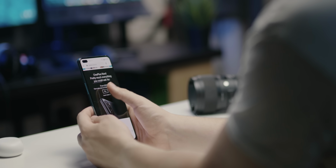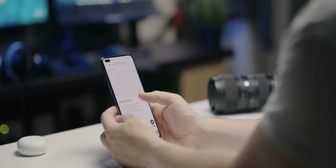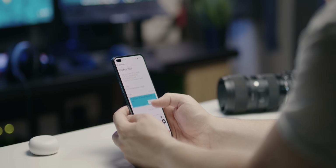Because at the end of the day, the OnePlus Nord is just another mid-range smartphone, but it's running OxygenOS, and that provides more value than a spec sheet would ever suggest. I can happily recommend the OnePlus Nord for being a great mid-range smartphone, but it's not as magical as the hype made it out to be.